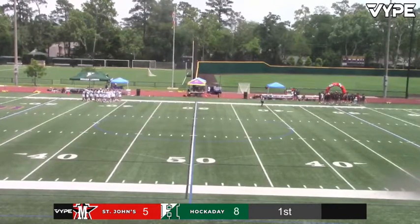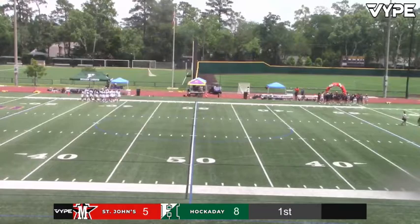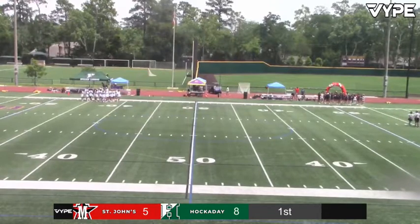That's a good point. I didn't think about saving the timeout. I'm okay with the call, but there's definitely a strategy to keeping your timeout for the second half. So in this respect, we will have St. John's and Hockaday both using one of their two timeouts in the first half, leaving them one each in the second half. I think when it comes to strategy, it's hard to argue with Molly Ford Hutchinson out of Hockaday.